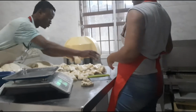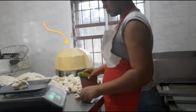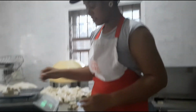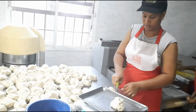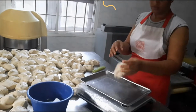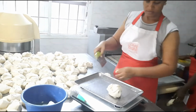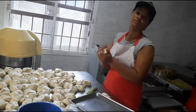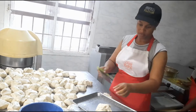So right now, you see he used the cutting machine. The cutting machine is the other one beside me. He used it to cut the dough and then places them on the table for me to measure out the quantity, the right size we use, before throwing it into the molder. You see that place where I'm throwing it? That is the molder, the molding machine. It molds the dough. Although you can mold with your hands, you might be very slow. It will take a lot of time. But if you throw it in the molding machine, it's faster. So that's why I like to use the molding machine.